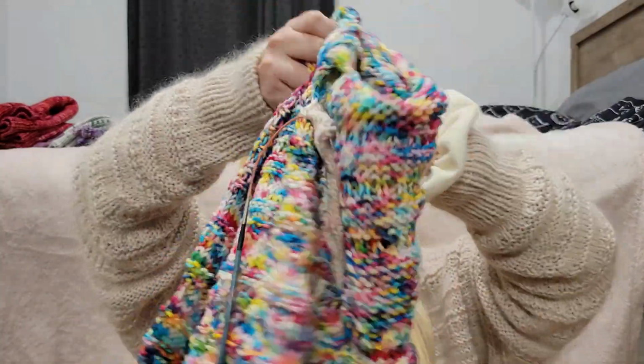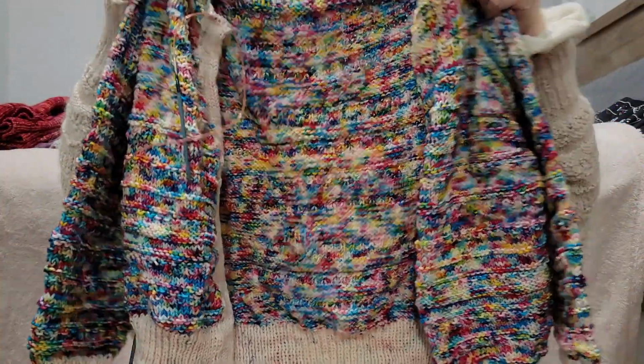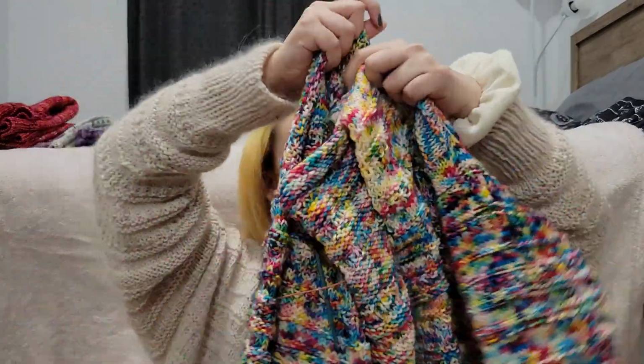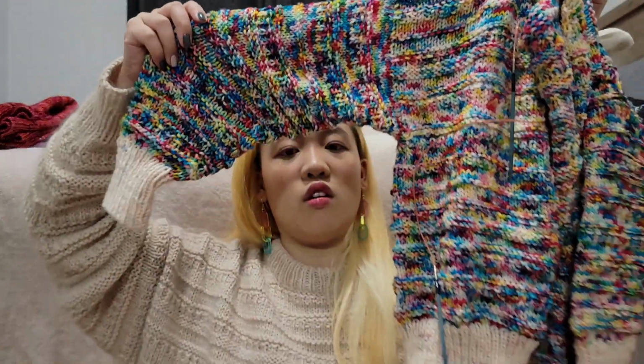Now, onto the basically finished project, but not finished project. I have jacket number 1. That's what it's called. It's basically all finished. I talked about this in my first knitting podcast, I believe. It's basically all finished.